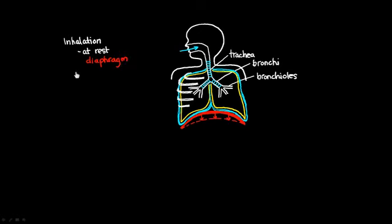What about when we're doing physical activity? And so I'll just write exercise here. Now, during exercise, we need to recruit other muscles to help us get air in faster. And the muscles that we use to do that are called external intercostals. As the name would suggest, they attach on the external surface of the ribs, in between the ribs, and they pull the rib cage upward and outward. These are the external intercostals.